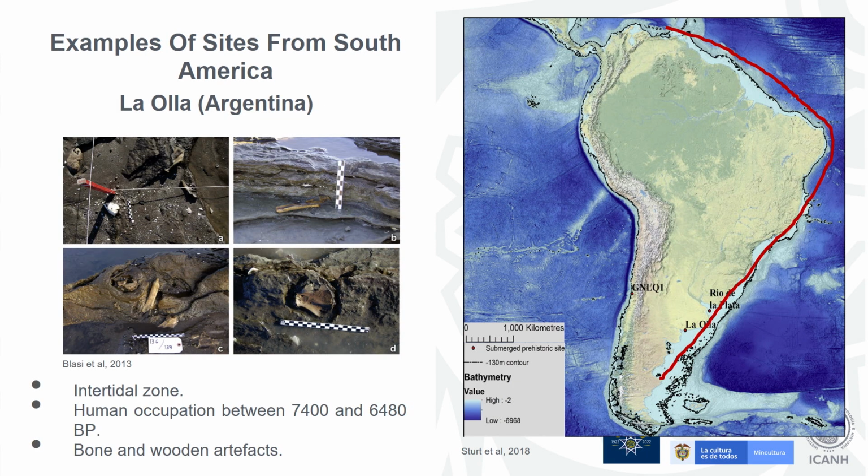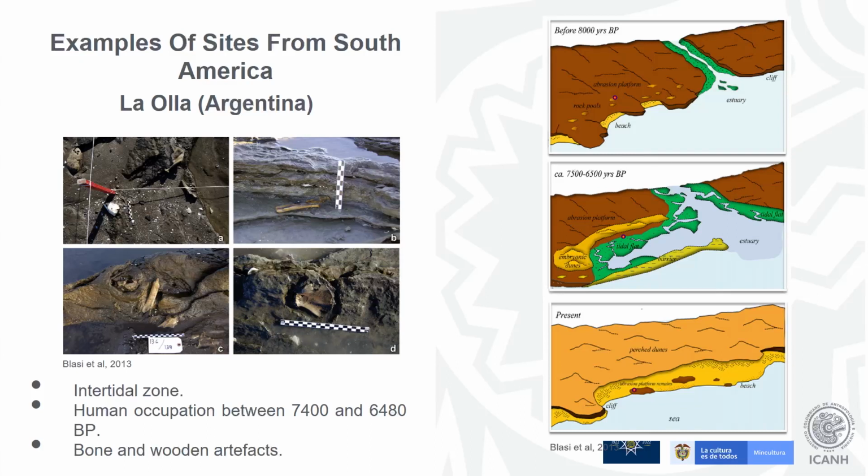One of the examples from this coast is the La Olla site in Argentina, a little bit further down than the Rio de la Plata, so further down than Buenos Aires. This site in particular is located in the intertidal zone of the present beach, and is remarkably well preserved. The human occupation at the site was dated between 7,400 and 6,480 years before present, and it is interpreted as a place for the processing and consumption of the southern fur seal and the sea lion.